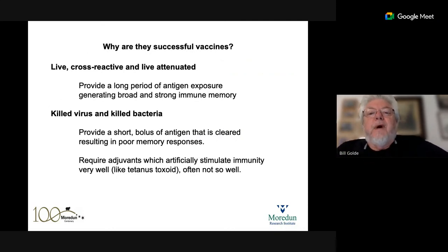So why are they successful? Well, the live and cross-reactive live attenuated vaccines provide a very long period of antigen exposure, and that results in generating broad and very strong immune memory. So it's very important, if you want to protect against diseases for a future exposure, that your immunity lasts long enough to still be effective when you have that exposure.